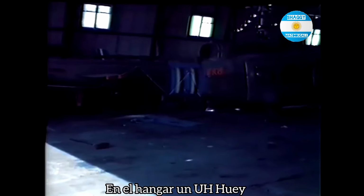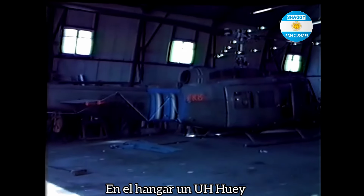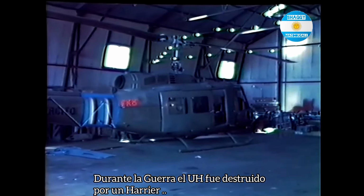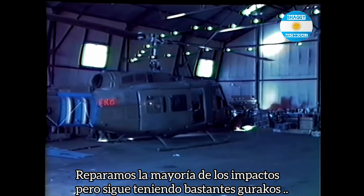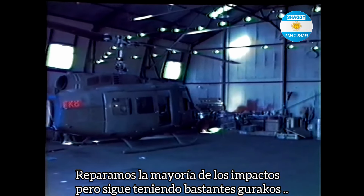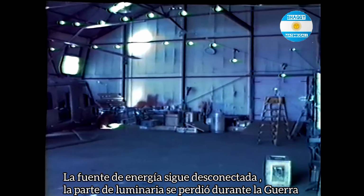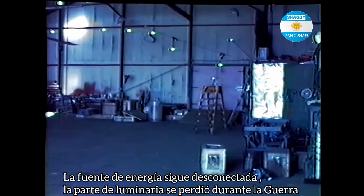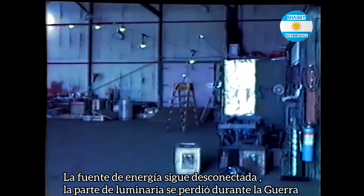Right, within the hangar, this is the Beaver hangar. During the war, the actual hangar was shot up by a Harrier, and we patched over most of the holes, but it still remains quite leaky. The power source is off the mains, but the majority of the lighting was shot out during the war, and we haven't had time to fix it yet.